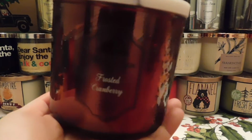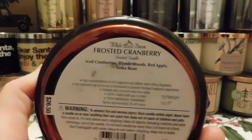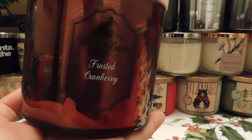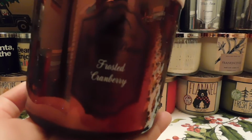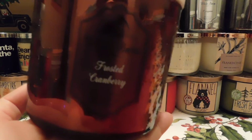The next one I have in this collection is Frosted Cranberry, and this really pretty metallic burgundy. Frosted Cranberry is Iced Cranberries, Blonde Woods, Red Apple, and Tonka Bean. Frosted Cranberry is one that I like to get every year. It is a tart cranberry, sweeter than cranberry woods, and I think it's just a classic. If you like cranberry scents, this is one to definitely pick up.